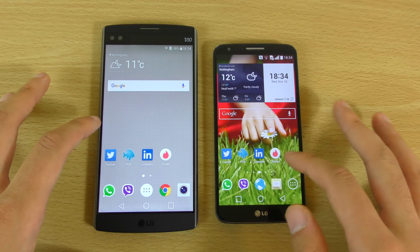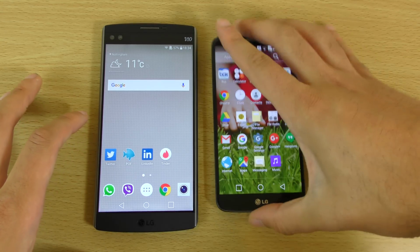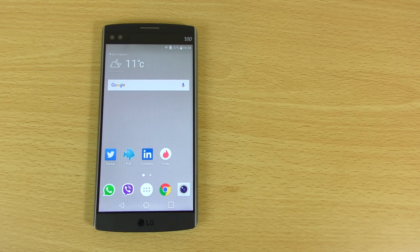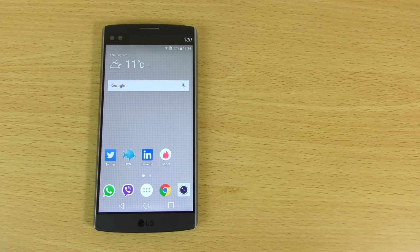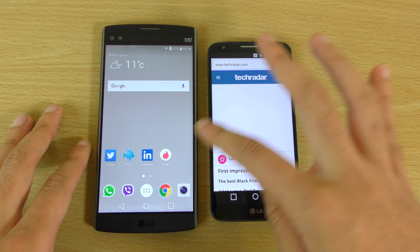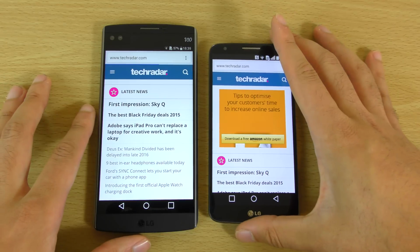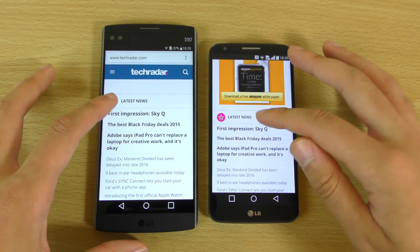We can have a quick look as well at the web browsing here. So let's just have a look. So yeah, we're just checking that we are up to date, because we don't want to be unfair here with the little G2 and make it out of date. So let's get them both on Chrome here. Yes, they do have the internal browsers, I guess, but I don't really use that much, to be honest.